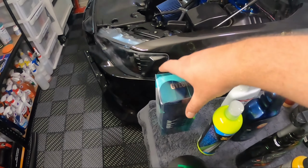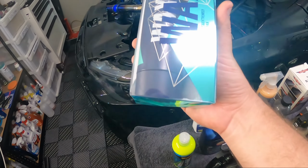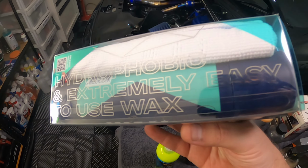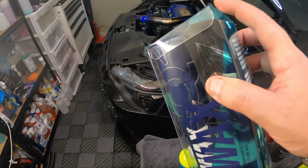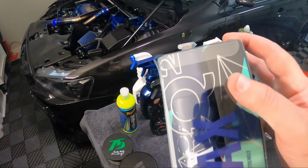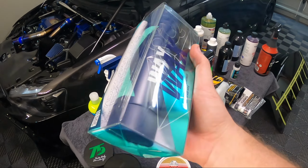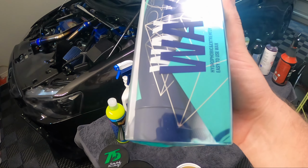And lastly, one that I am really keen to try out and have been excited about is the Gyeon wax. It's not something I expected Gyeon to come out with, but I've used a few of their products before. I haven't used any of their ceramic coatings because I generally just use Carpro. It's just cheap and easy for me to get, but Gyeon is the other choice that I would probably have gone with if I didn't stick with Carpro. But they brought out a wax.